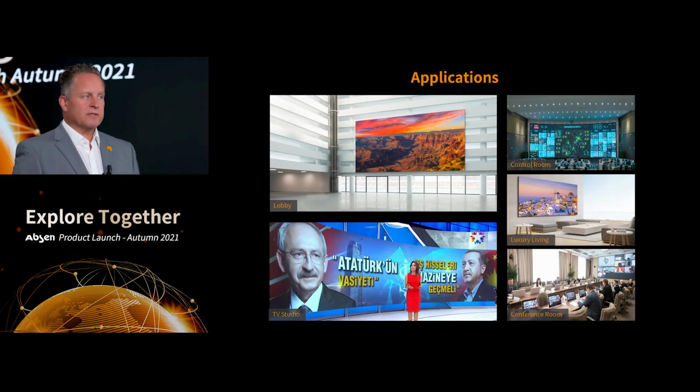So what are the applications? There is kind of no limitation, even though I figured out here 5 possible applications. As I said, no limitation. Just as examples: lobby, TV studio, as I mentioned, with improvement for the Moiré effect, control room, and luxury living room can be done as well. As I said, slim frame, nice appearance, can be cleaned. So those are also topics interesting for the living room. And then conference room for sure also.